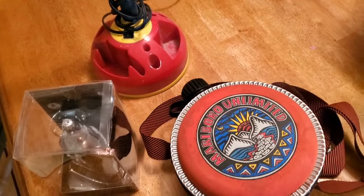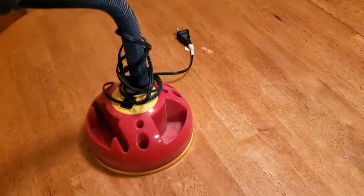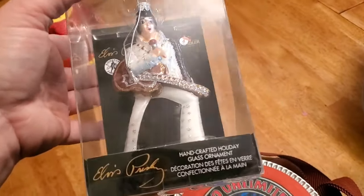Alright guys, so here is some more. I got this Mickey lamp. I thought it would comp out higher. I do have to clean it, obviously. But I paid $3 for it. It looks like they comp at like $20-$25. Not horrible. I got this Elvis ornament. These comp about $20-$25 as well.